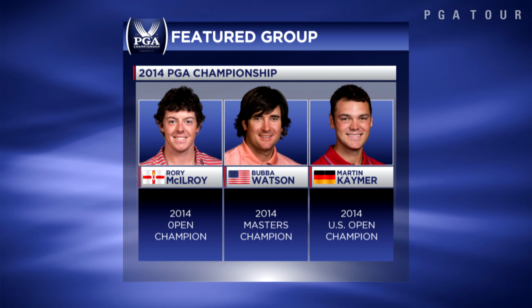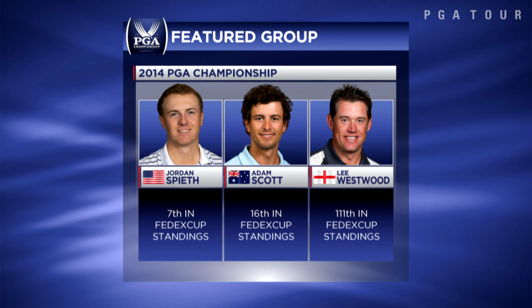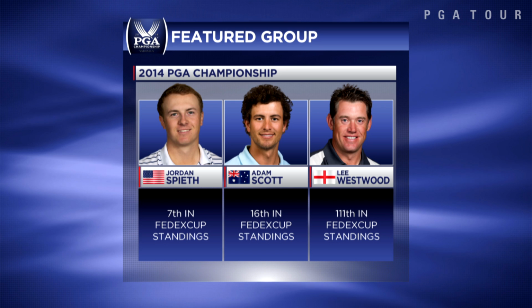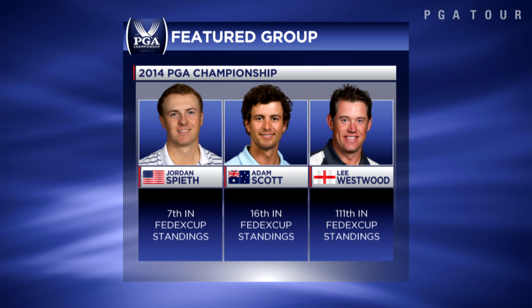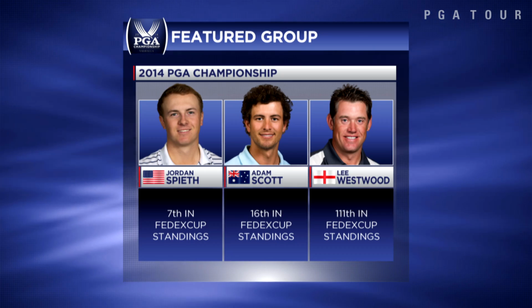Both of those guys having quite a year themselves. A glitzy grouping there of this year's 3 major champions. This is a pretty good group to keep an eye on as well. Jordan Spieth, Adam Scott, and Lee Westwood, who's still trying to break through for his first major championship, and he's been close so many times before. Dating back to the '09 U.S. Open, the Englishman has been inside the top 10 11 different occasions.